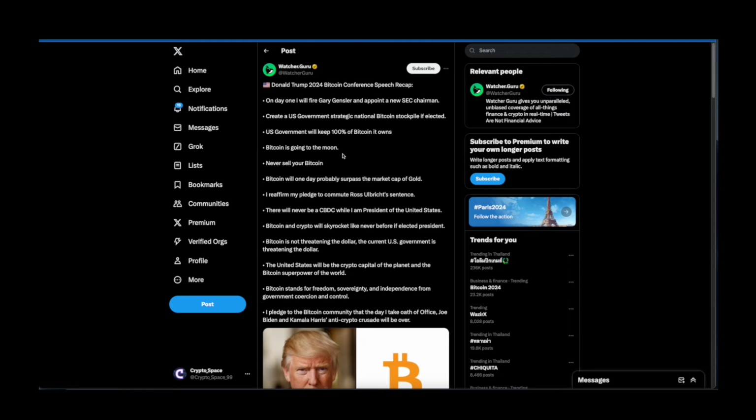And obviously in this condition, Kaspa is also going to go to the moon, I believe too. So in these conditions, Bitcoin is going to the moon. Bitcoin will one day probably surpass the market cap of gold. Well, probably, I believe. There will never be a CBDC while he's president of the United States, and Bitcoin and crypto will skyrocket like never before if he's going to become a president.